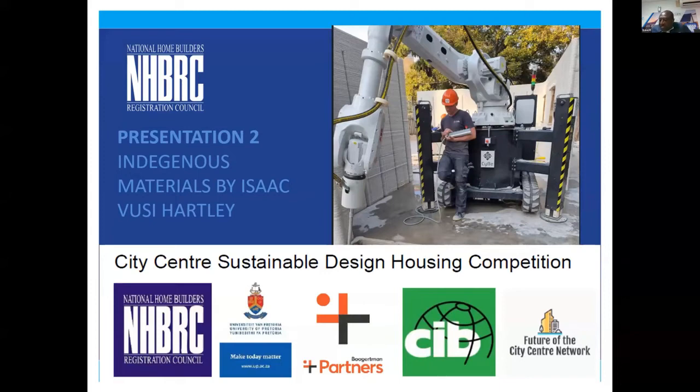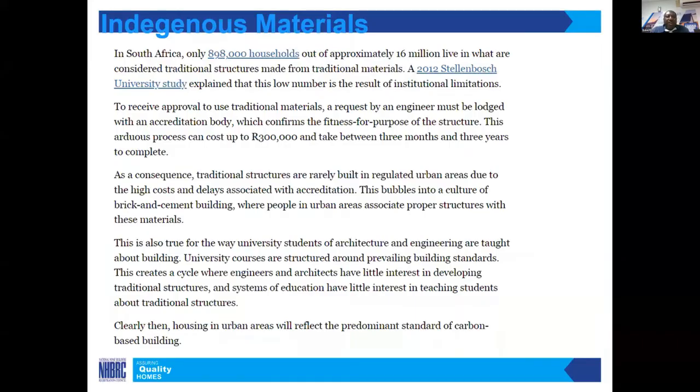Okay, on the second presentation, I'll be speaking mostly about indigenous materials. This is just an article to say that we're having a very huge backlog on housing. However, the majority of people in South Africa are coming from the rural areas, and in the rural areas, they have built structures. But the problem is the structures that have been built in the rural areas do not conform to the standards. So there is an issue of trying to come up with ways to standardize such constructions. So these articles just speak about that.